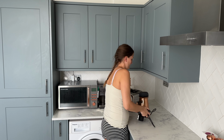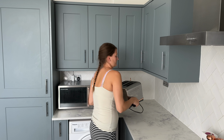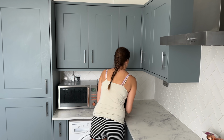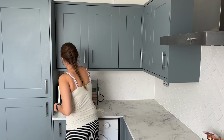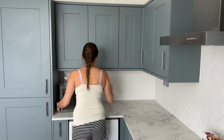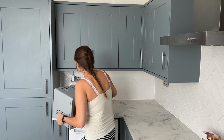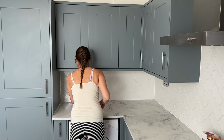I didn't do all the cupboards, I just did the ones that needed organising and a quick clean. I like to do this before I wipe down any surfaces, as I feel like if you wipe the surfaces down before, it's just going to get all bits on again and then you're going to have to do it again, so I find that a bit pointless.